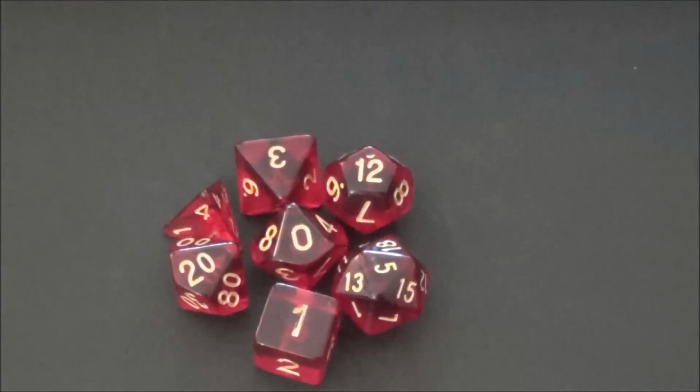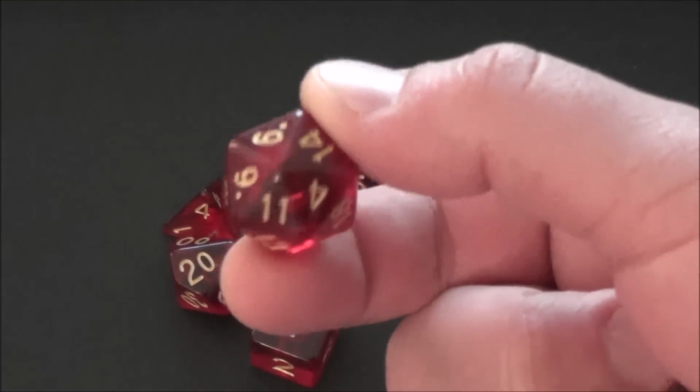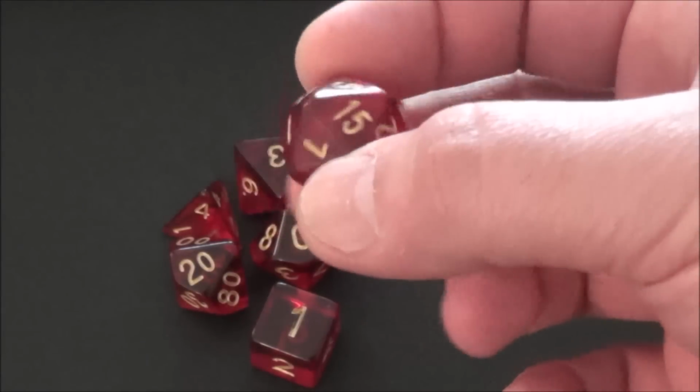Bloodlust. Straight up translucent red with gold pips. Blood. Lust. Bloodlust. From the makers of Piss Hate. And probably one of my favorite dice, despite the fact that you can't see dick on them.